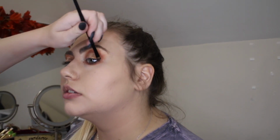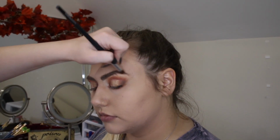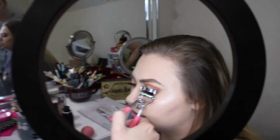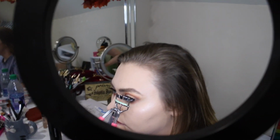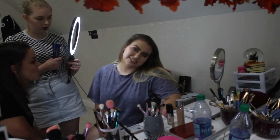We're almost finished. Do you know how to put the lashes on? Are we doing lashes? Let's do it. Look straight ahead. The only issue with lashes is that it's hard to get every single one. Okay. Do you like that? I think they look really good. I'm happy with them.